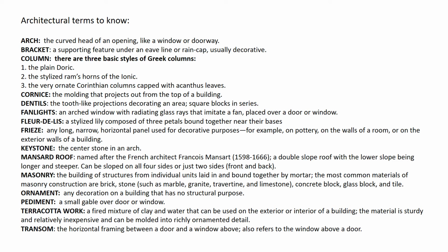Architectural terms to know. Arch. That's the curved head of an opening like a window or doorway. Bracket. That's a supporting feature under an eave, line, or rain cap. It's usually decorative. Column. There are three basic styles of Greek columns: the plain Doric, the stylized ram's horn of the Ionic, and the very ornate Corinthian columns capped with acanthus leaves.